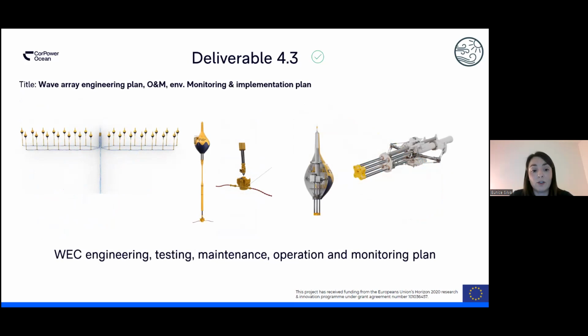We had shown the testing program that we had in Stockholm with the dry testing of the machine, and already some of the results of the dry testing of the first full-scale machine that we've developed in Sweden. All the maintenance and operations and monitoring plans that we had for the demonstrator.